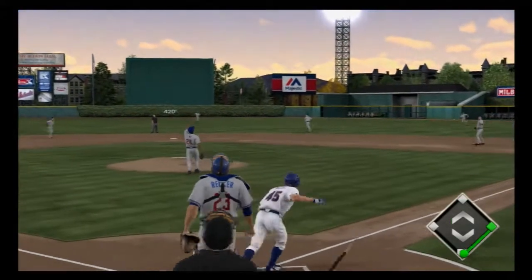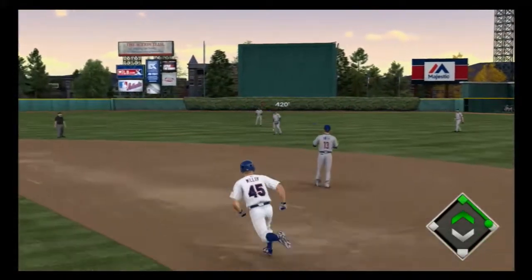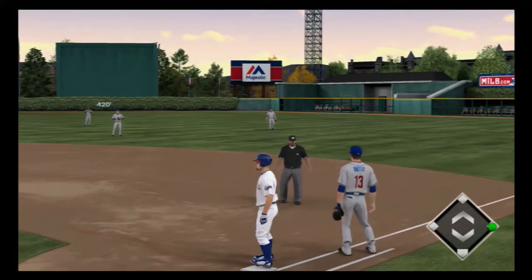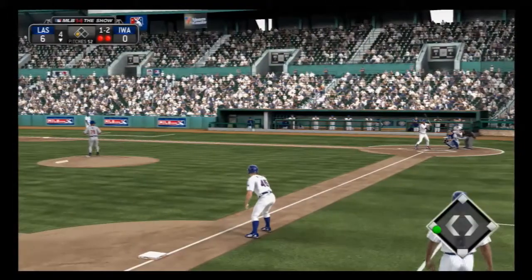Swing, and he pops him up behind the bag at second. And he'll get over to me. Oh, it kicks off his glove. How did he do that? And the recovery won't be in time as he'll beat the throw to first.